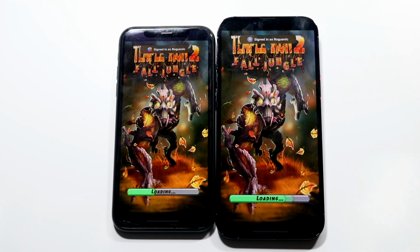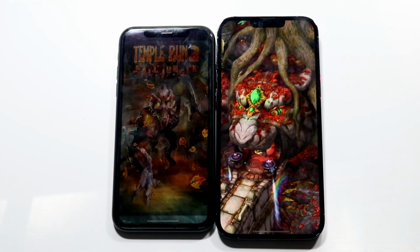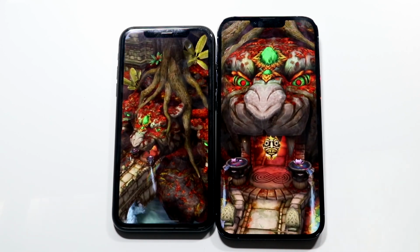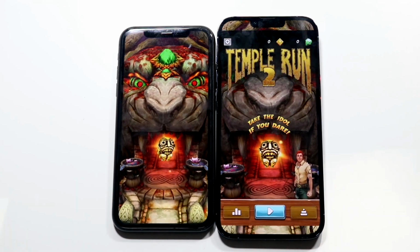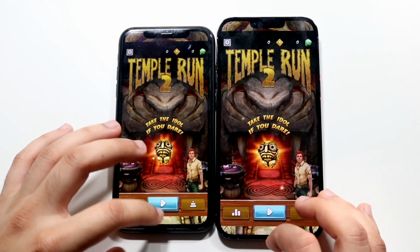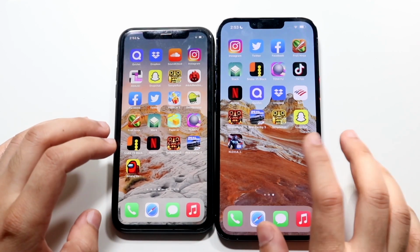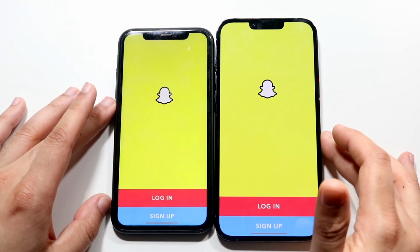And both on downloading content, 13 Pro Max looks like it's faster here. XR a little bit behind. Again, nothing insane, but at least we're seeing some differences here. Over the last couple years, from one iteration to the other, not many updates, not many changes, but we're seeing some pretty big differences here, which I love seeing. We can do Snapchat, 3, 2, 1. And 13 Pro Max again is the faster one.